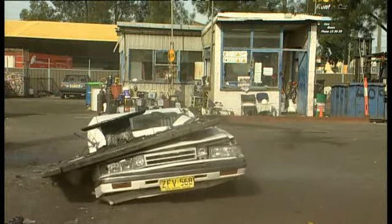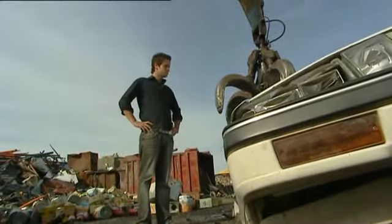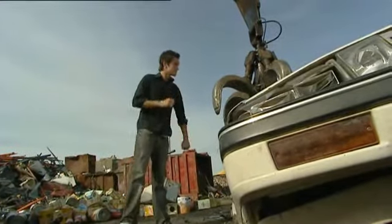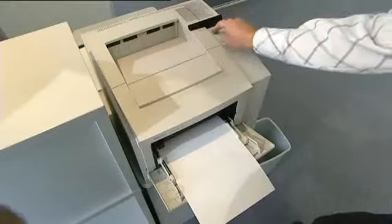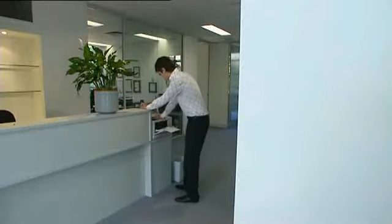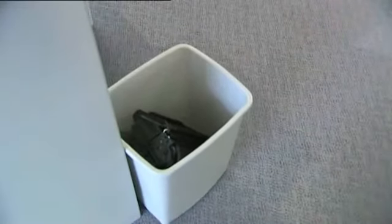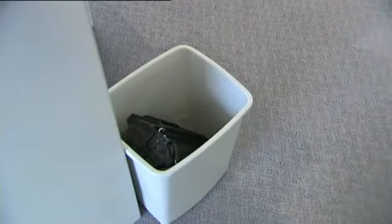You wouldn't throw away your car just because it runs out of fuel. So why throw away your printer cartridge just because it runs out of toner? Hi, I'm Nick Mackay. In a single year around the world, we use millions of cartridges.